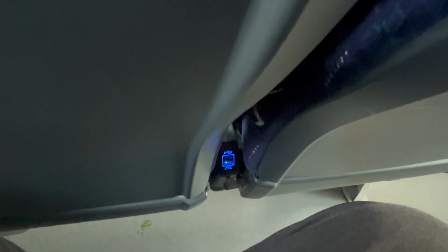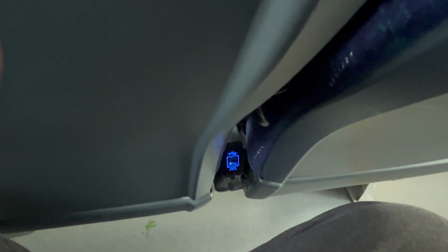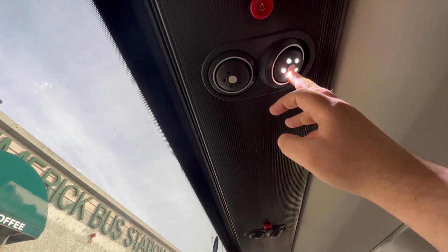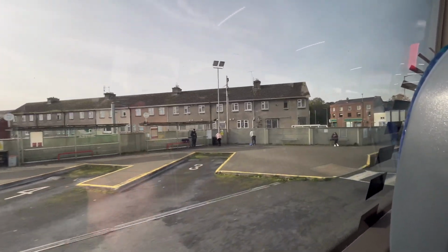There's also USB charging at the front of nearly all seating positions. And there is an overhead reading light as displayed, and there's large luggage storage at the bus entrance and overhead luggage storage over each seat. And our journey time for today takes around 2 hours depending on the traffic.